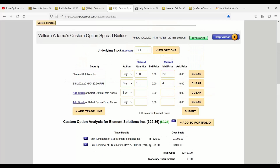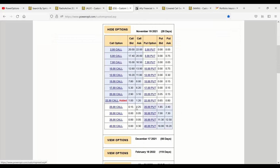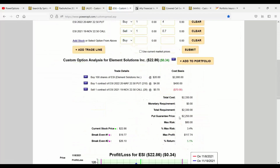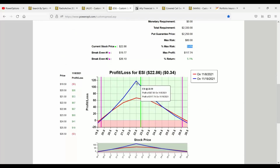Now, as the stock has moved up, as it has, it dropped down to 22. It was at 22 a little while ago, but let's say that I did sell the 22.5 call for about 70 cents. Maybe when the stock had moved up to 21.80 or 21.75. Okay. Now my call is slightly in the money. I did lower my risk down to 3.4%. The max profit, if the stock's right at 22.50, in this sort of calendar collar, is 5.1% of what I invested into the position. But I have an upper and lower break even. Probably wouldn't have done this, but that's okay.